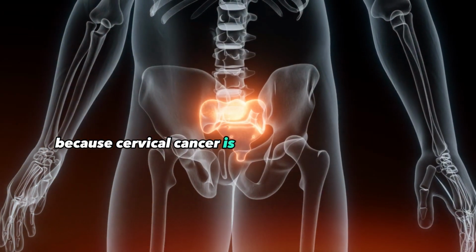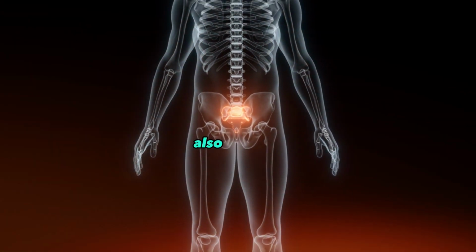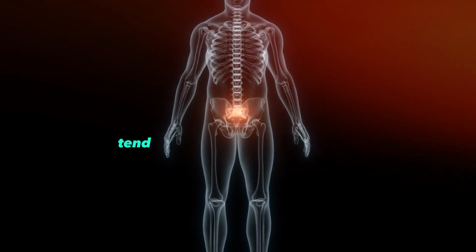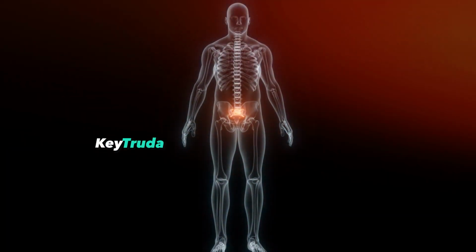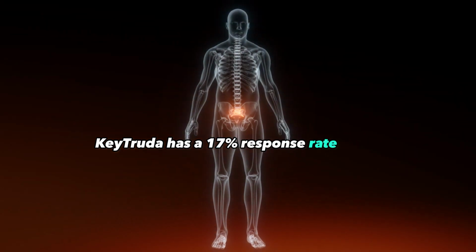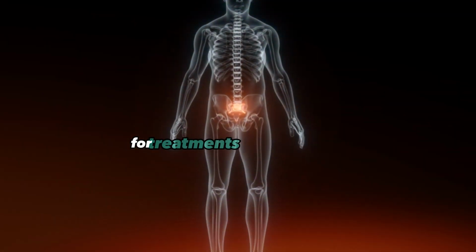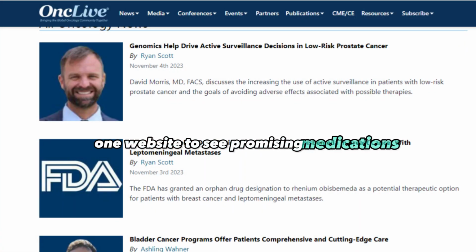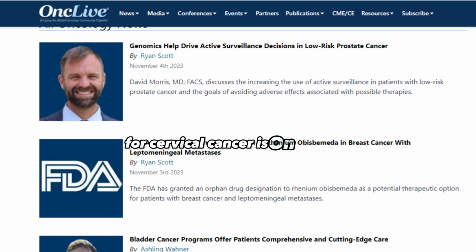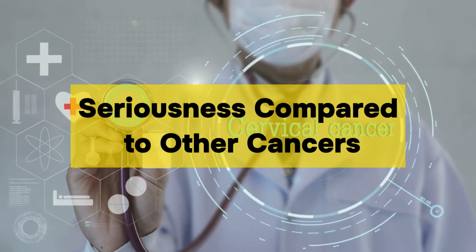Because cervical cancer is not an immunogenic cancer, immunotherapies such as pembrolizumab, also known as Keytruda, tend to have modest response rates. For instance, Keytruda has a 17% response rate against early-stage cervical cancer. There are routinely developments for treatments in cervical cancer. One website to see promising medications for cervical cancer is onclive.com.